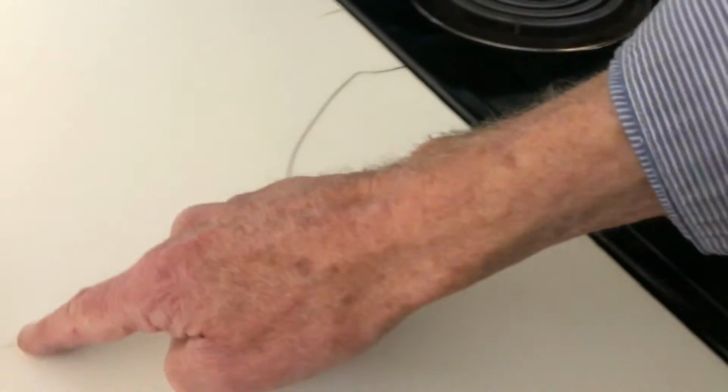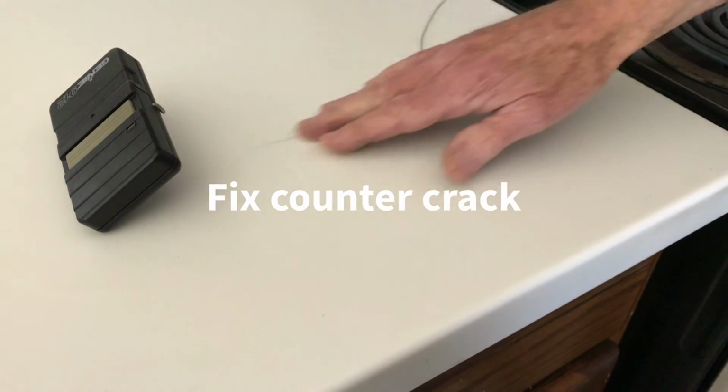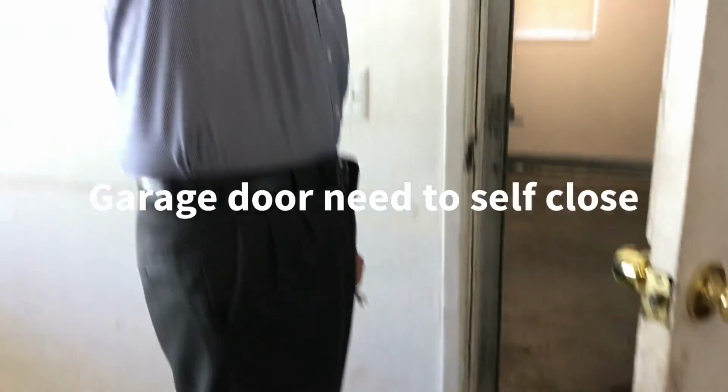This crack here, he was going to kind of grind that out and put in a white filler, so that the crack won't show. Kind of caulking, yeah. Right, a white caulking.